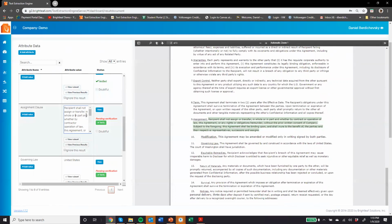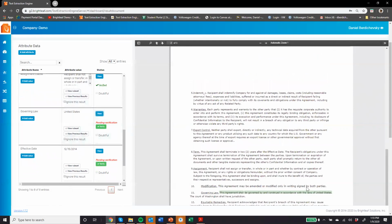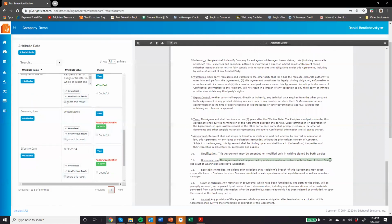What our lawyers will do is they will read this, understand it, and make sure that there's no spelling or grammar errors. Once they're satisfied and it all matches up, they'll click on verify here. The governing law found its location in this section here, only pulled out the United States value as per the rules extraction manual, so we'll verify that.